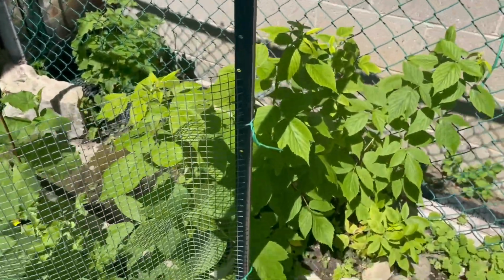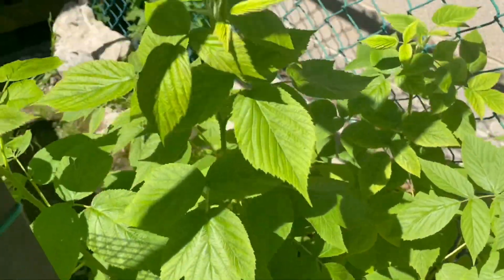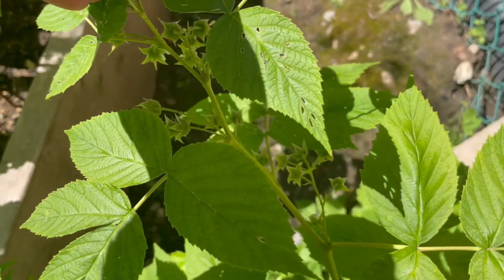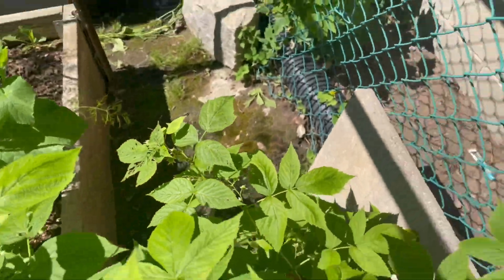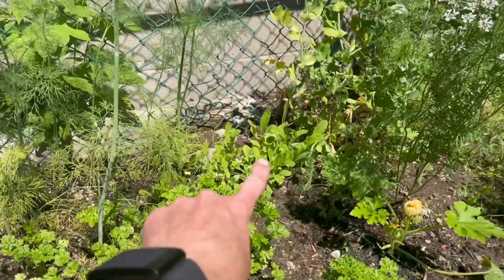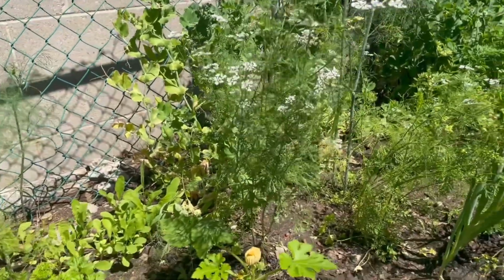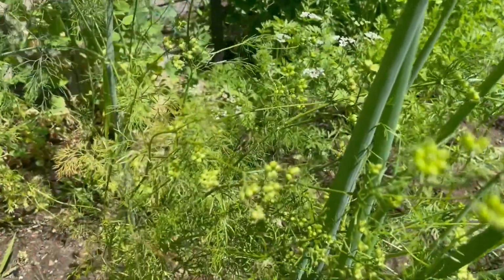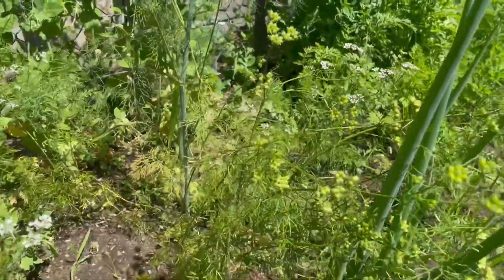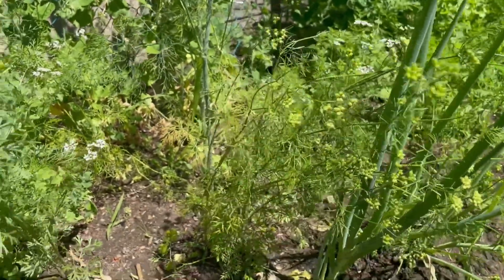Let's go around this way. Raspberry bush. Not on this side, but there are some berries forming down there. See that? There you go. Alrighty, we've got more flat leaf parsley. Across the back is some oregano. This is cilantro that has gone to seed, and once it goes to seed, it suddenly becomes coriander. So you can harvest this and let it dry, and then you've got coriander for your spice cupboard.